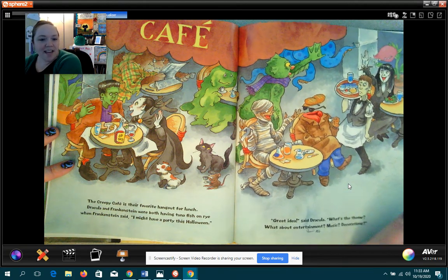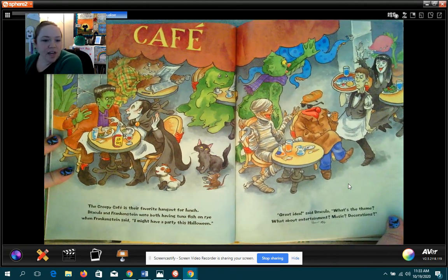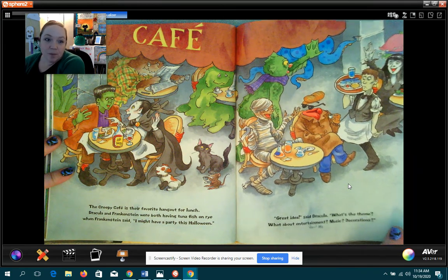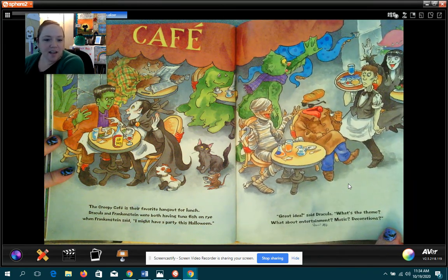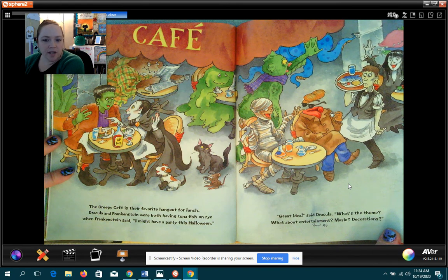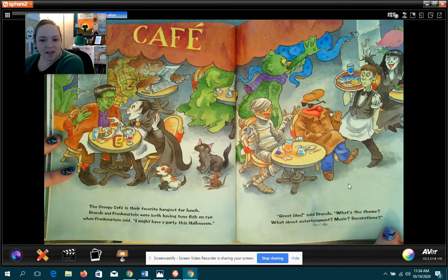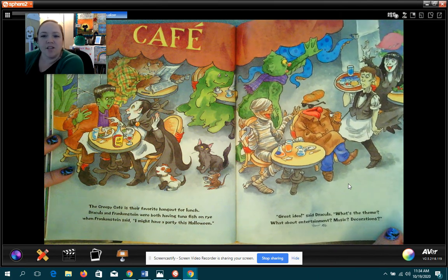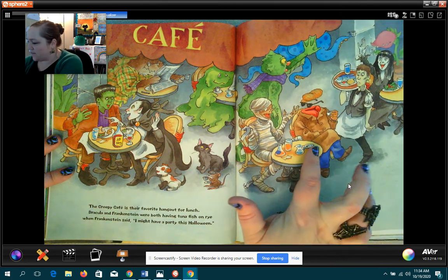The Creepy Cafe is their favorite hangout for lunch. Dracula and Frankenstein were both having tuna fish on rye, type of bread, when Frankenstein said, "I might have a party this Halloween." "Great idea," said Dracula. "What's the theme? What about entertainment, music, decorations?" I like the Invisible Man.